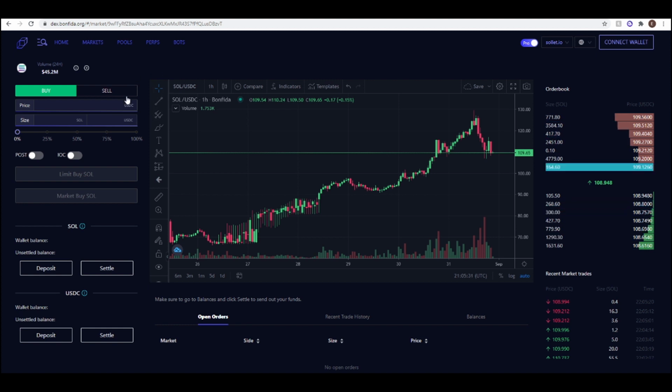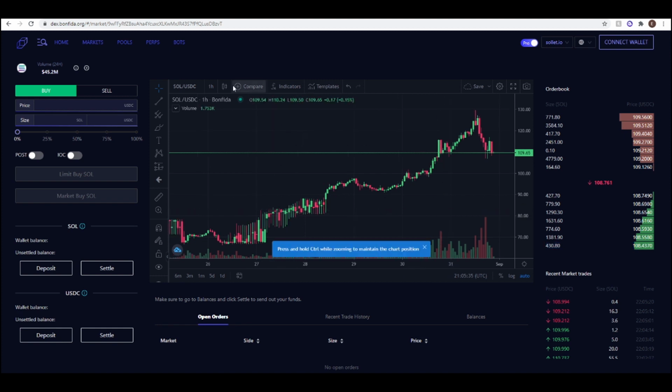Also with Bonfida, what I like about it is that it's slick. You can use bots. Like, I love Bonfida. It's really nice and good. The one downside, perpetual futures, not accessible to anyone in restricted jurisdictions. I know they are good though, because they offer like 20x leverage as well, which is quite nice.